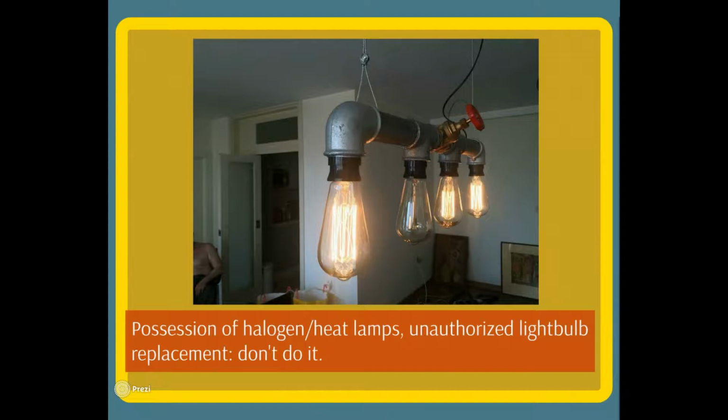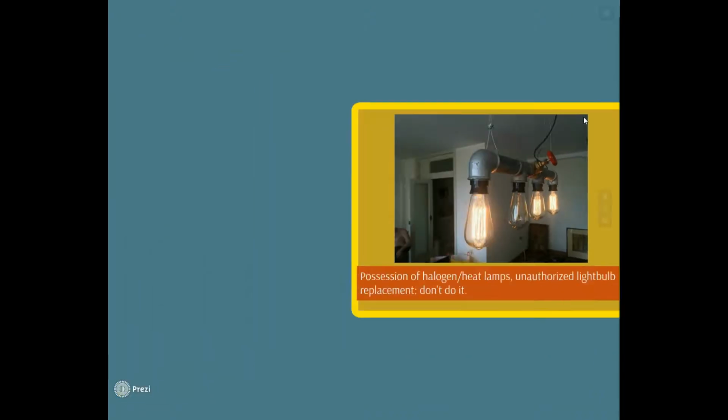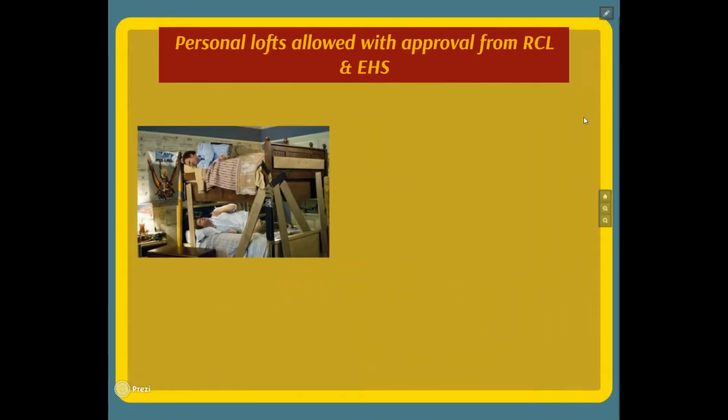Also, students should not be replacing the bulbs in their rooms. Work orders can be placed to replace bulbs when they cease to function. As exciting as it sounds to make your own loft or bunk bed just like in the movie Step Brothers, we all know how that scene eventually ends.